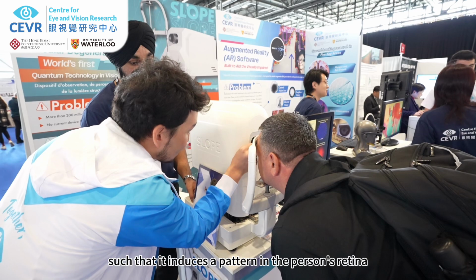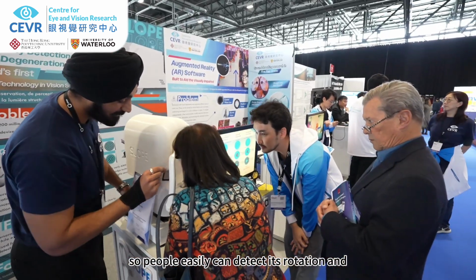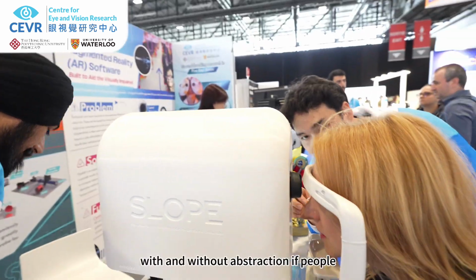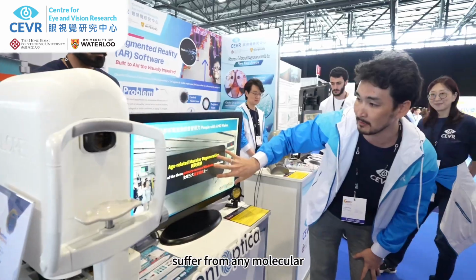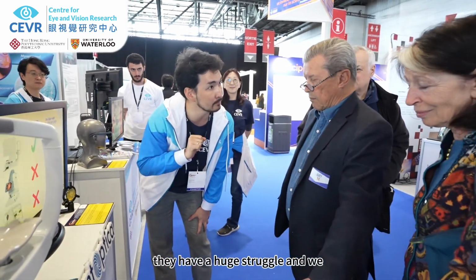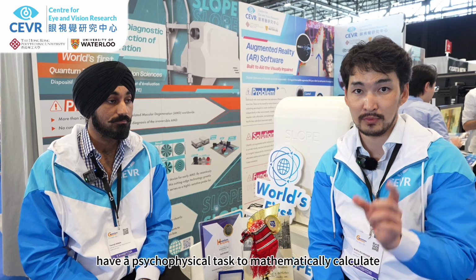the person's retina. That pattern is directed to the human retina, and the perception of this pattern is different for different types of people. If the macula is healthy, people can easily detect its rotation, with and without abstraction. If people suffer from any macular dystrophies or degeneration, they have a huge struggle, and we have a psychophysical task to mathematically calculate the diameter of the retinal polarizer.